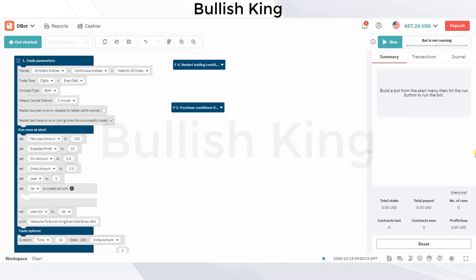You don't need to worry about bot settings. Just download the bot and load it in your DTrader trading platform. All settings are the same as my bot settings. Let's test this bot.